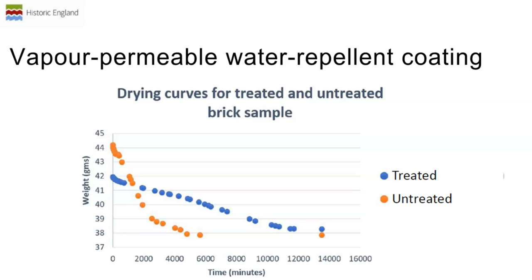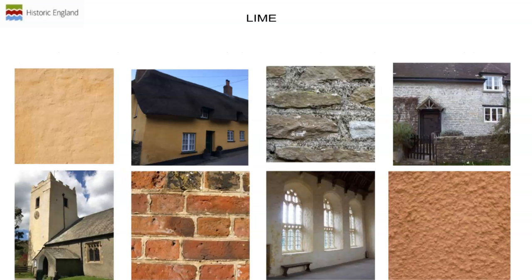And I hope I've demonstrated that traditional lime mortars, renders, plasters and lime wash are the perfect materials to do this. They're breathable according to all the criteria of the SPAB definition. As well as dissipating moisture, they decay sacrificially. They have a long track record of success. They look fantastic. So what more do you want?